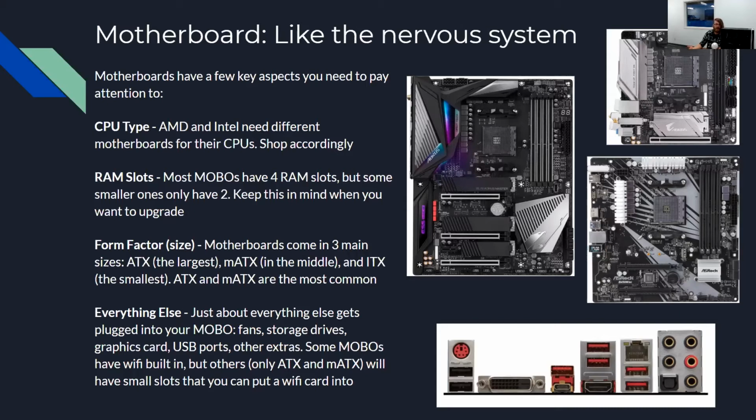You won't be able to upgrade your RAM without buying a whole new kit, that sort of thing. And then just your form factor, which is your size. There's 3 sizes, which I actually have right here. There's your full ATX, which is this thing here. It's the most common anyway. It's got your CPU slot, 4 RAM slots, and usually has plenty of these big PCIe slots that you put your graphics card and your other accessories in. It has the most of those.